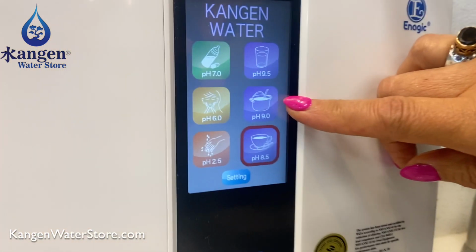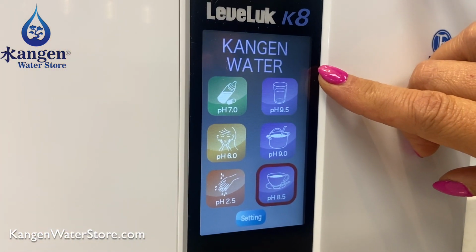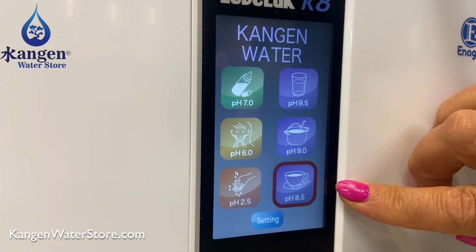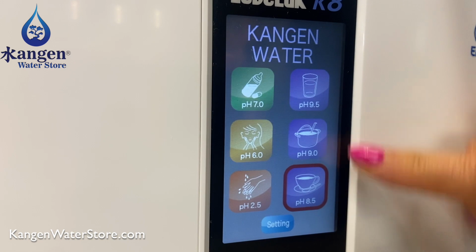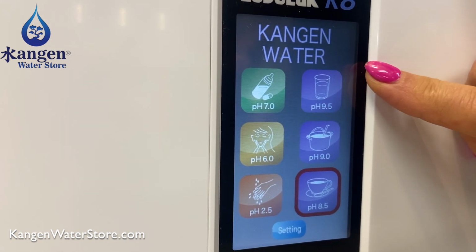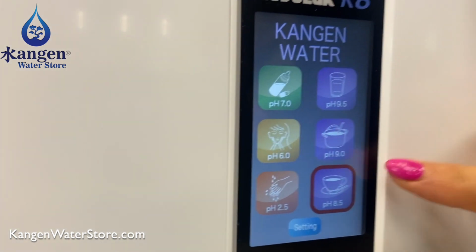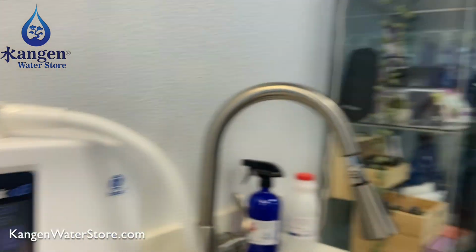So the pH scale is logarithmic. So 8.5, 9.0, 9.5, those are the drinking water levels. 9.0 is 5 times stronger than 8.5. 9.5 is 10 times stronger than 8.5. So yes, because the pH scale is logarithmic, it's 10 times more alkaline, but it also has 10 times more antioxidants and is 10 times more microclustered.